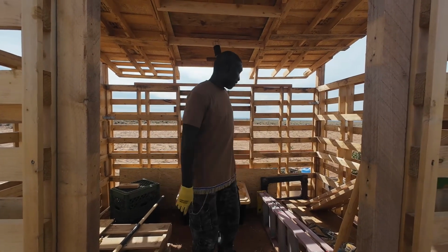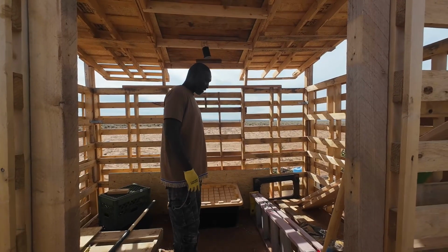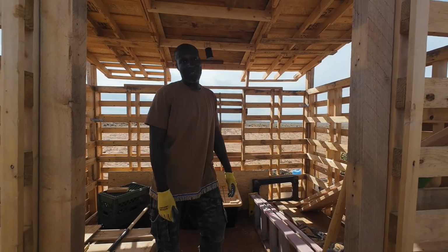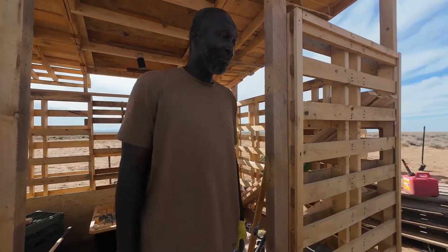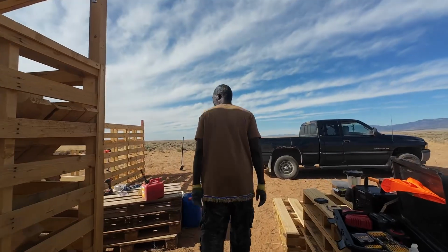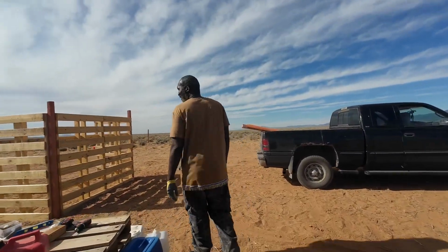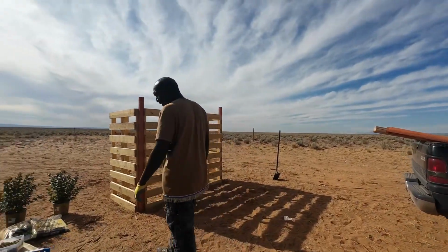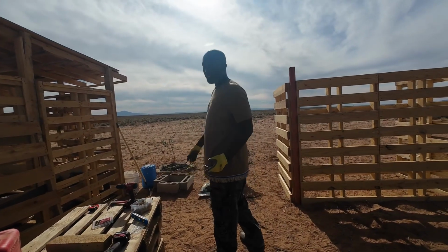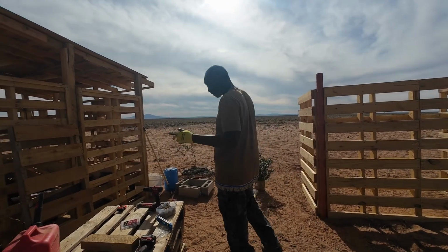So, yeah, but we will keep these going, definitely. We'll keep making these because of the amount of livestock we're dealing with. They have to have space. When it becomes overcrowded, your egg production goes down, and a lot of fighting and raping. I don't know if y'all knew, roosters rape.